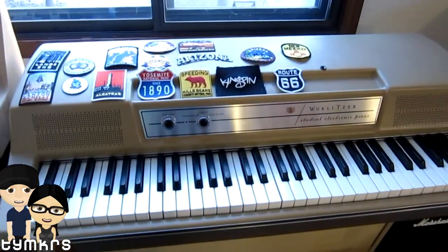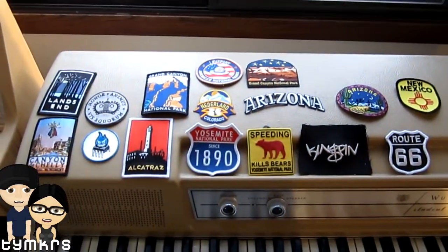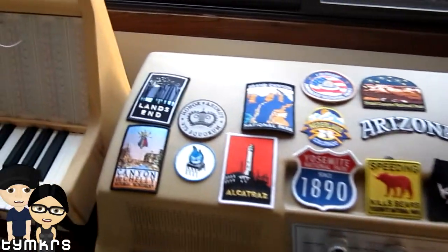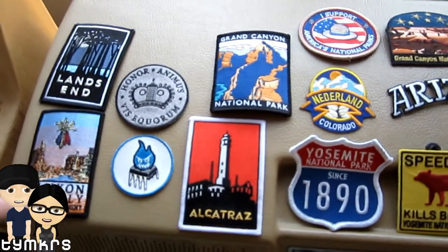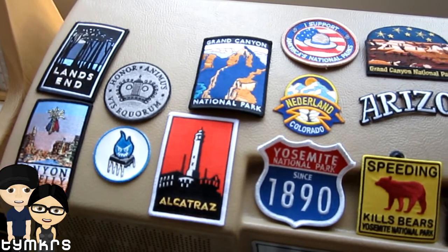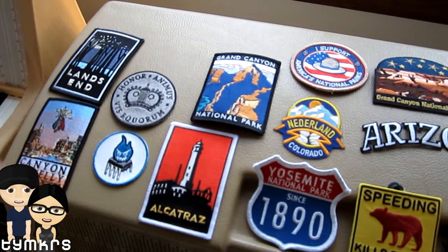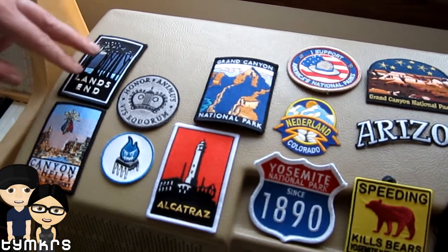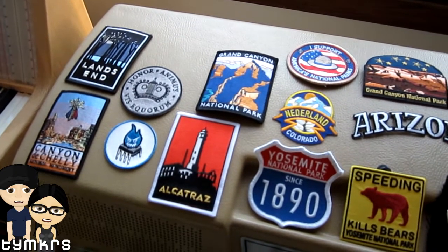Here we've got the badge collection. All the places we've gone, well, many of the places we've gone. Some of these have stories to them. Canyon de Chelly is fun. It was very cold that day, and we were up on the top of the canyons. Land's End, that's by San Francisco. We spent some time walking Land's End out there.